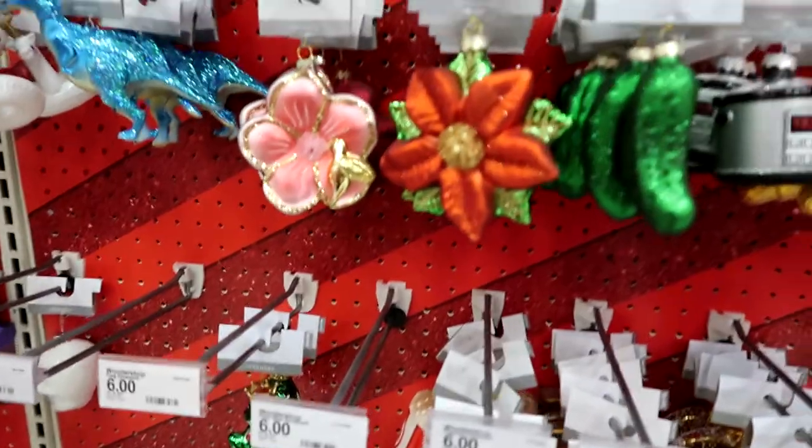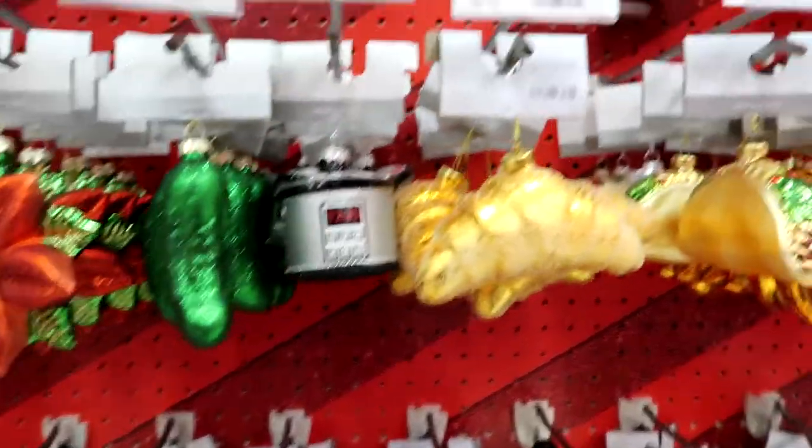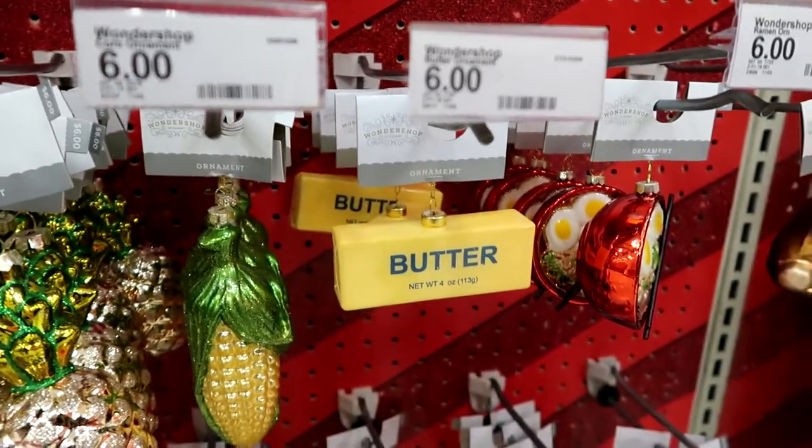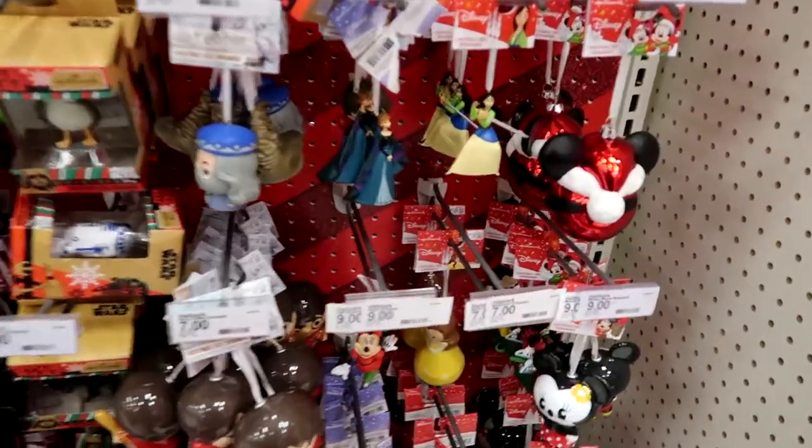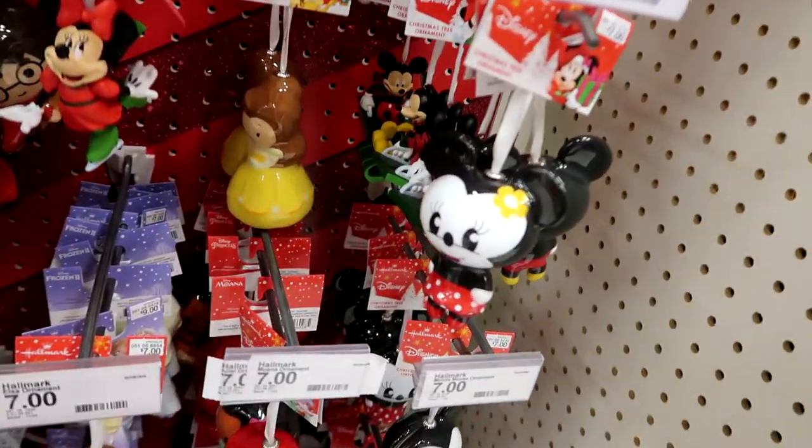Christmas frog. You know, some of these I get, like the Christmas pickle and stuff. You know, the Christmas croissant, but who just wants a whole thing of butter? Just butter.